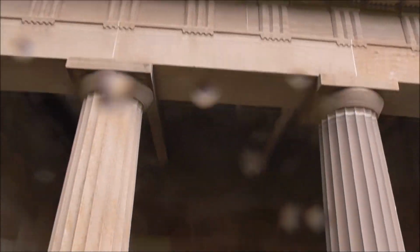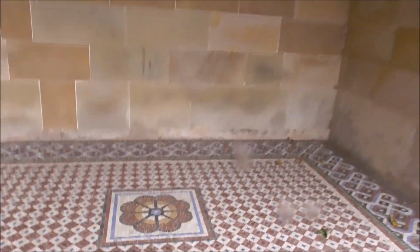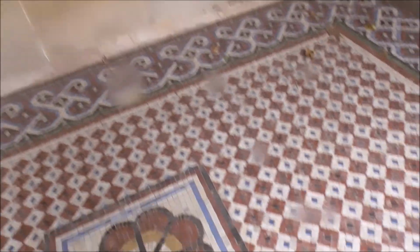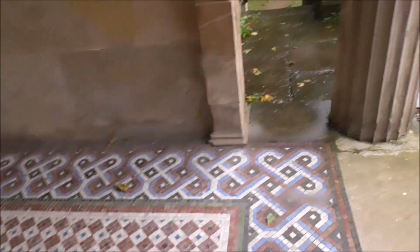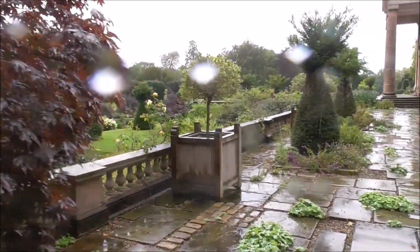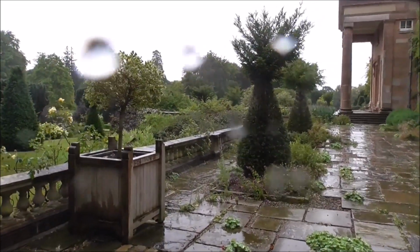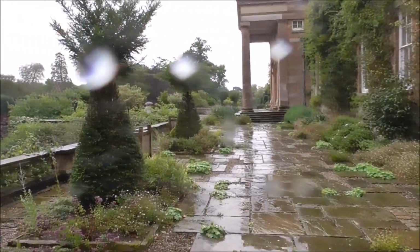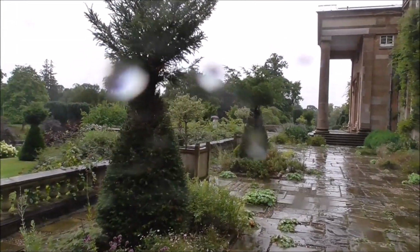I think this is a folly, I'm really sure it is. Nice mosaic there. So if you could put pineapples on your table, then you are rich.